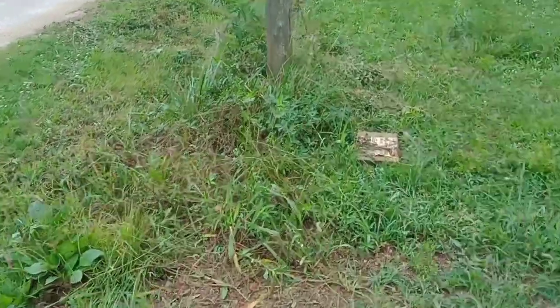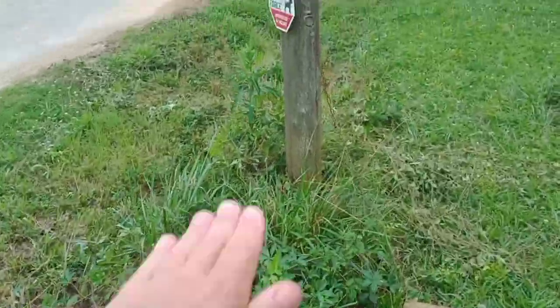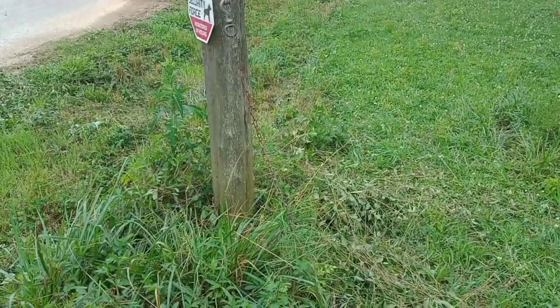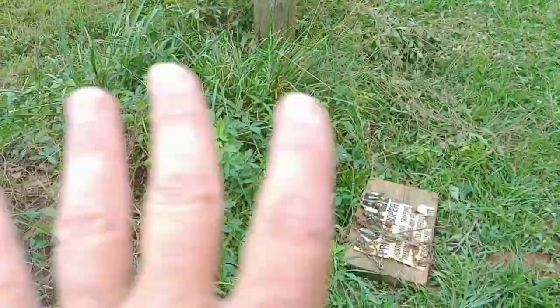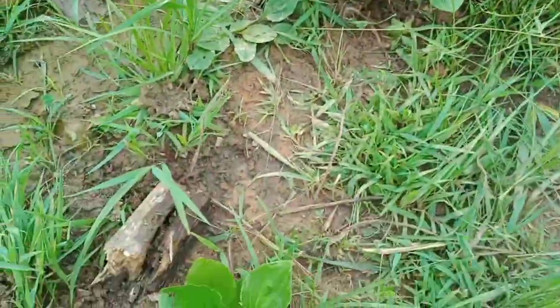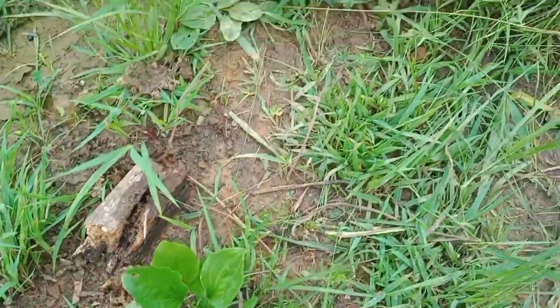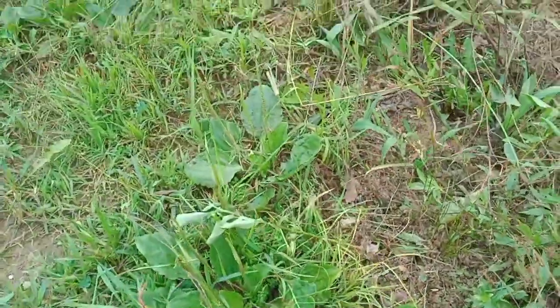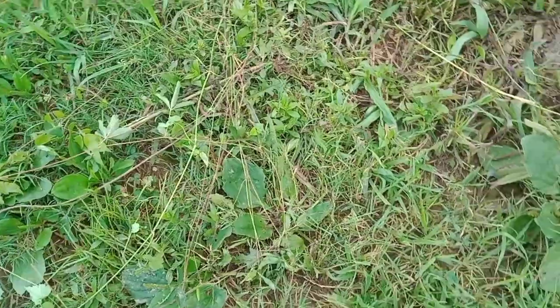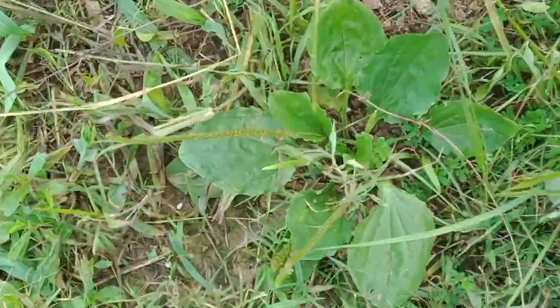I'm not finished, but this part over here too, totally grown up, almost as high as the fence post. So I hacked as much down as I could. The rest of this I can get with a weed whacker, but I uncovered, look at all these plantains. They are everywhere over here. And they say you're not supposed to harvest ones that are close to the road, but we don't get a lot of traffic back here, so I think these will be fine.